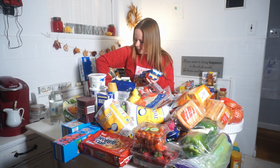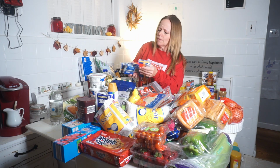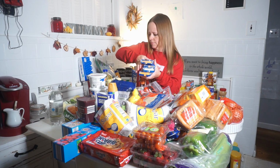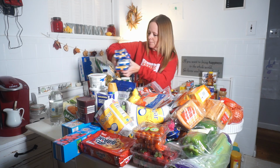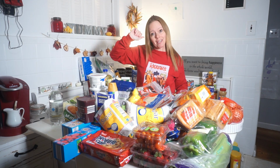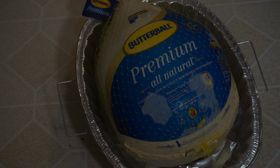And then also, not this mozzarella cheese, but this one. This was on sale too, so I got a lot of that. So I think that's it. No, it's not. Show the turkey. 20 pound turkey. That's it.